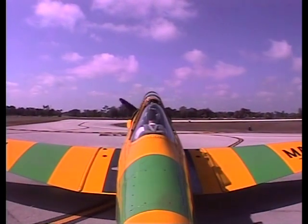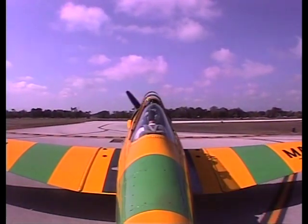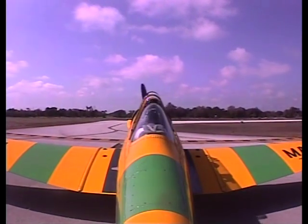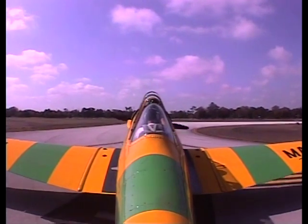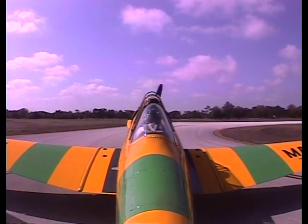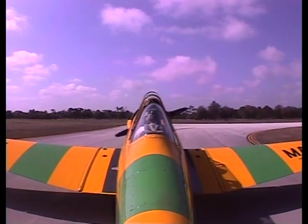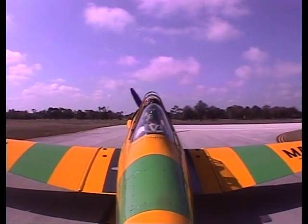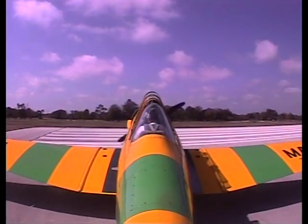Cessna 23759, holding short of 33 in sequence. Oh, you're rolling, we take off? Yes, we're going to do a rolling takeoff. Number 2 in sequence, 3759, holding short. Between 33 and 36 of manifold pressure? Correct. Final is clear, runway's clear.